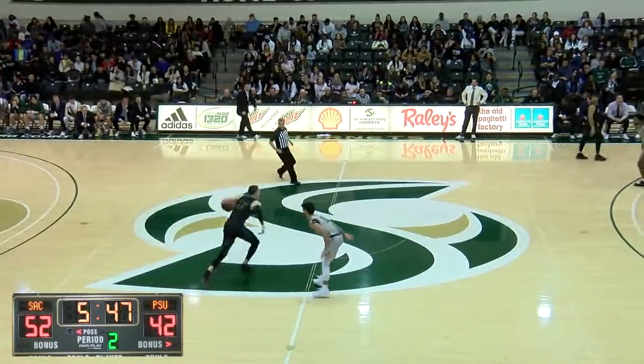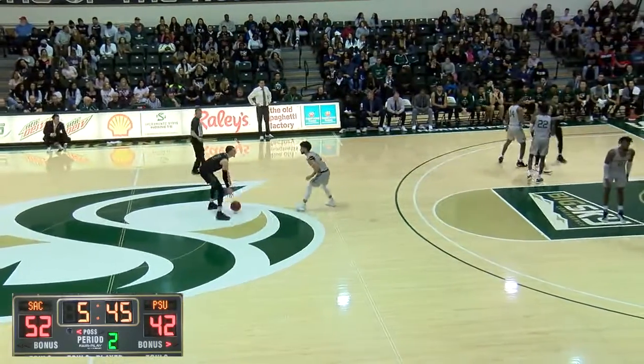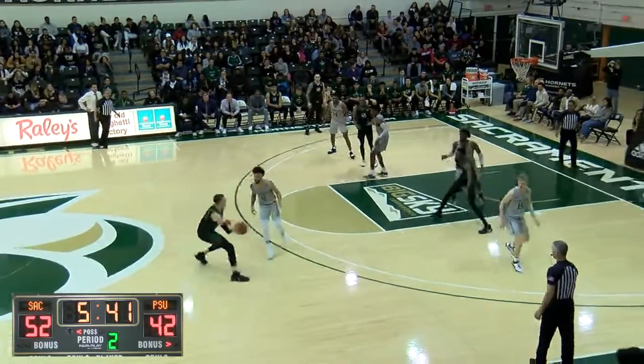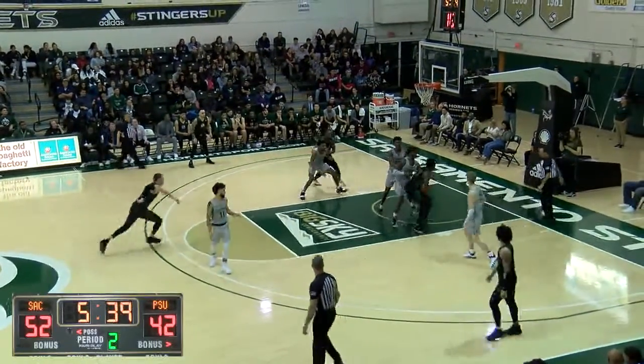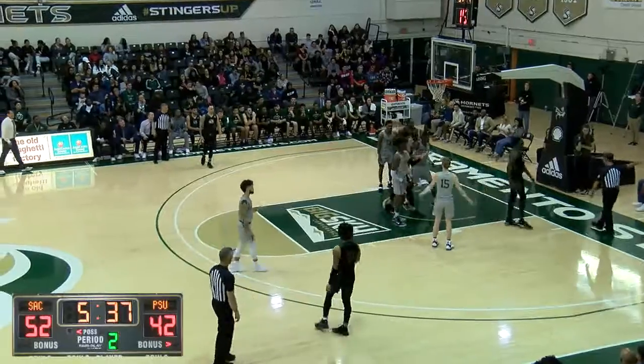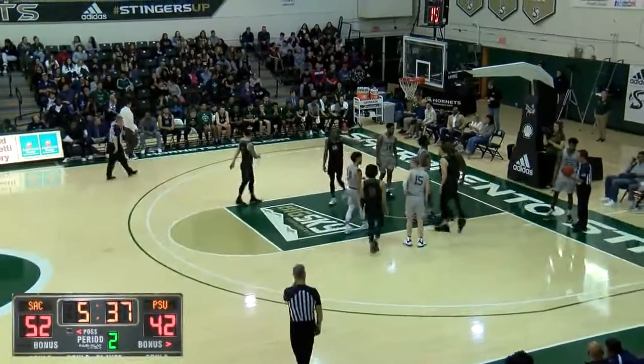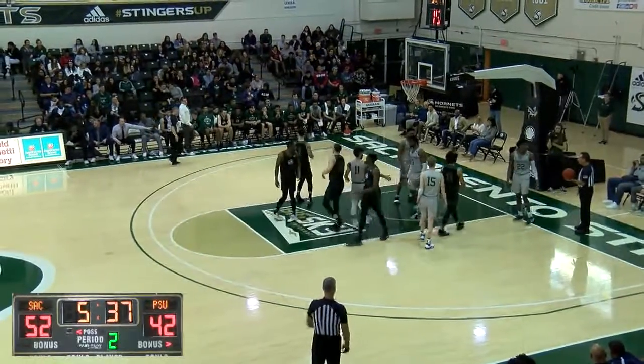beat the press and work this half-court offense. Let's see if they can do it. 5:40 to go. Bounce it to Patton. Patton in deep. Patton in trouble. Patton gets it knocked out of his hands. 15 seconds on the shot clock. 5:37 to go in the game. 52-42 is our score.